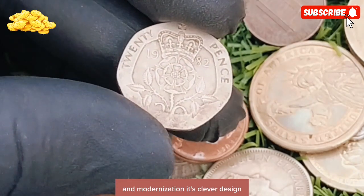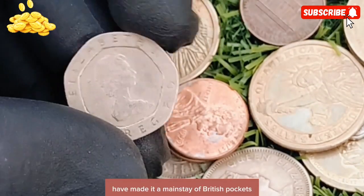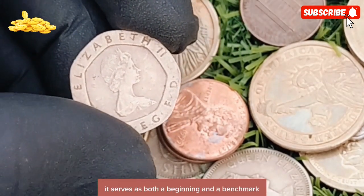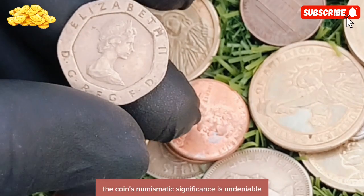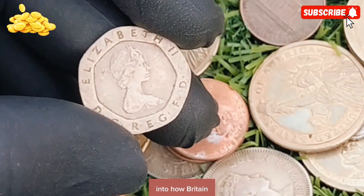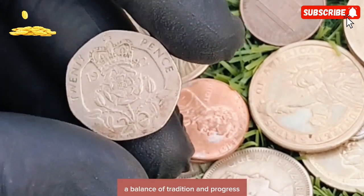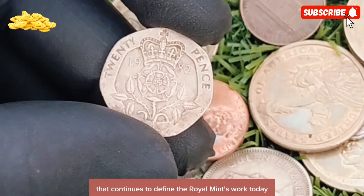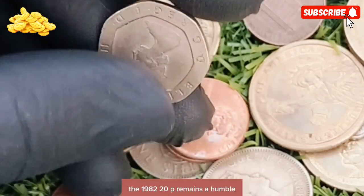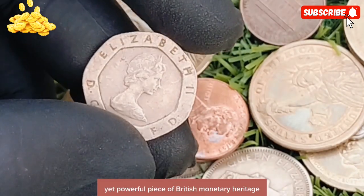Its clever design, robust mintage, and enduring utility have made it a mainstay of British pockets for over 4 decades. For collectors, it serves as both a beginning and a benchmark. While not rare in itself, the coin's numismatic significance is undeniable. It offers a fascinating glimpse into how Britain adapted its currency to the needs of its people, a balance of tradition and progress that continues to define the Royal Mint's work today. Whether tucked away in a coin folder or found in change, the 1982 20p remains a humble yet powerful piece of British monetary heritage.